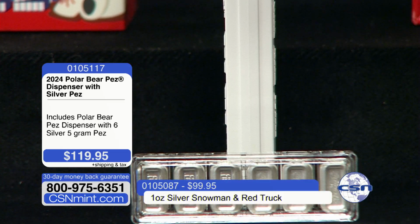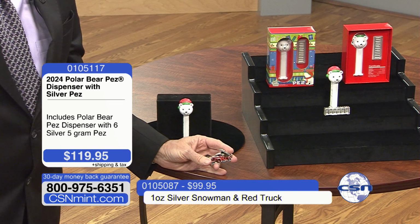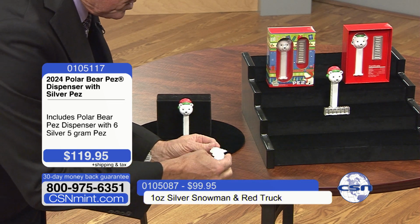Well, and while we're in the Christmas spirit, we have another Pamp product. It's down there at the bottom. I just want to show you. I'm going to just put my hand right in here. It is the 1 ounce. Now, this one's a coin, as you can see.